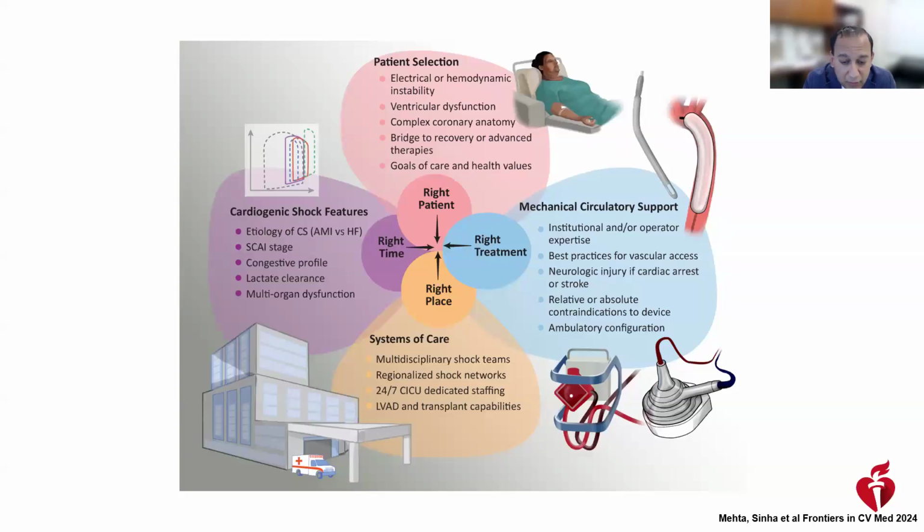And I think it's helpful, particularly with cardiogenic shock teams, to try to elucidate all this information as we try to make time-sensitive assessments about the appropriate therapies for these patients, including the cardiogenic shock features that we just discussed, including SCAI staging and congestive profiles and etiology, but also patient selection with respect to electrical or hemodynamic instability, their complex coronary anatomy, whether they are candidates for advanced therapies, and then mechanical circulatory support based on your institutional and operator expertise, best practices for vascular access, and relative or absolute contraindications to device. And finally, systems of care with respect to your multidisciplinary, interdisciplinary shock teams and regionalized shock networks. Next slide, please.